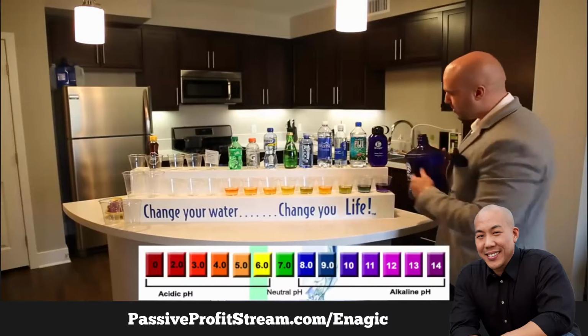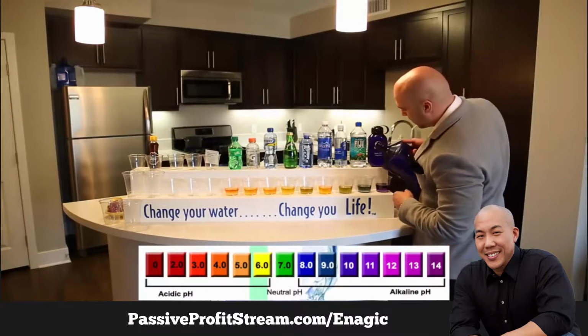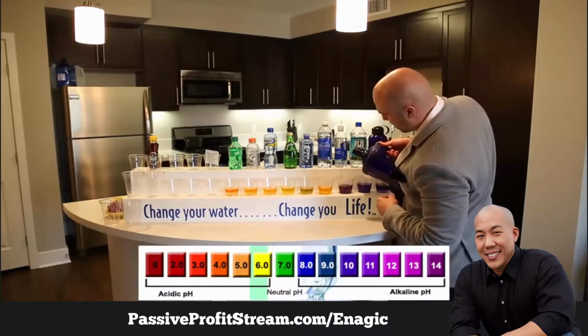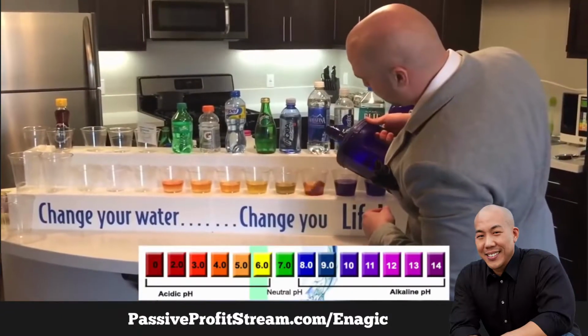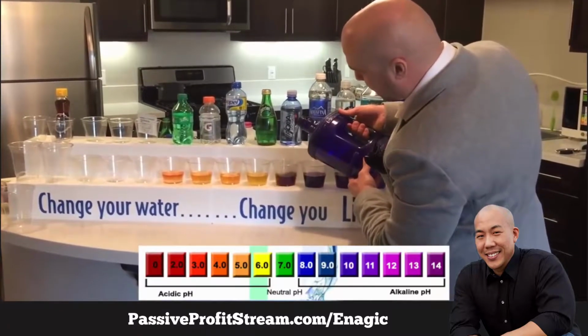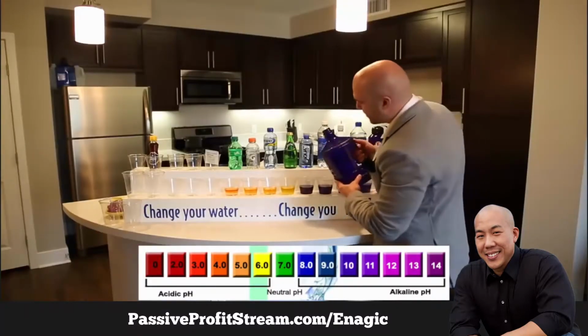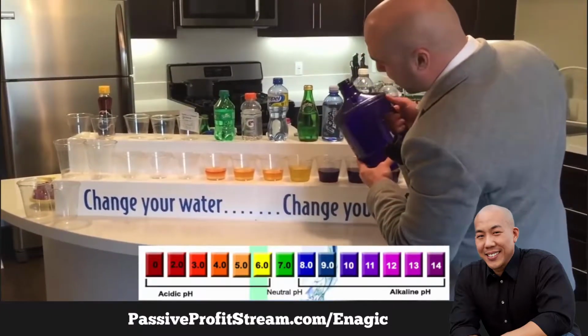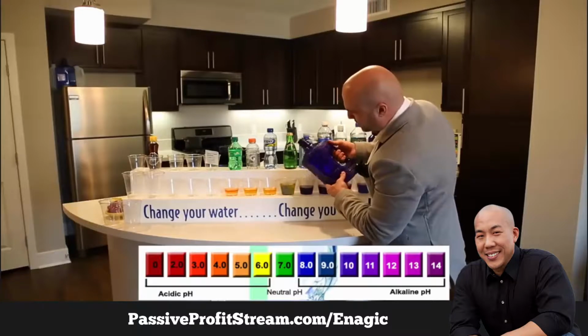And actually watch what happens when I pour 9.5, which is the living water, in each one of these containers. It will actually alkalize all of the waters. And that's what we're looking for. We're looking to alkalize our body from all the acidity it's taking in. Now watch very closely to the Perrier, it's what I love the most.